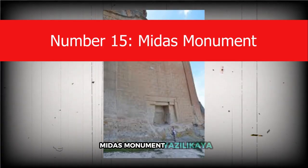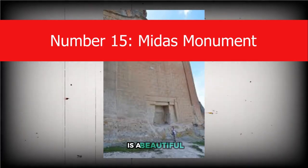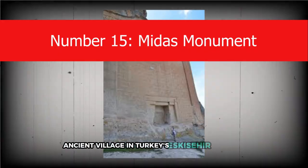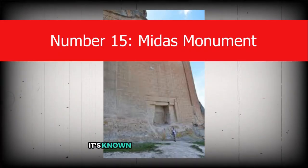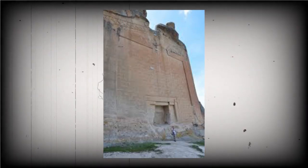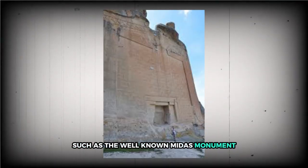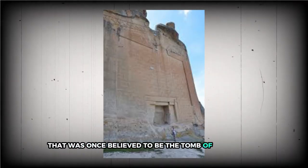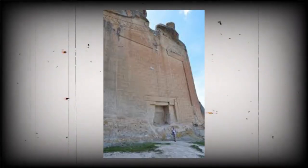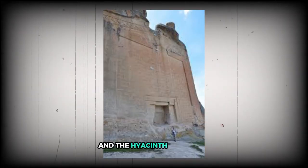Midas Monument Yazilikaya, also known as the Phrygian city of Midas, is a beautiful ancient village in Turkey's Eskişehir province. It's known for its Phrygian ruins, including the famous ancient Midas city and various rock-cut reliefs, such as the well-known Midas Monument that was once believed to be the tomb of the biblical king Midas. Other notable reliefs include the Unfinished Monument and the Hyacinth Monument.